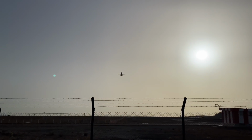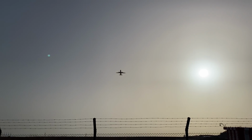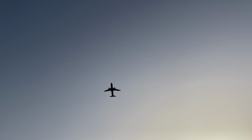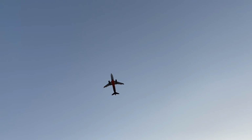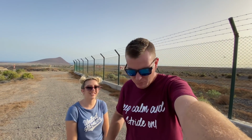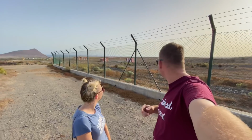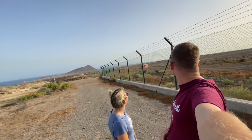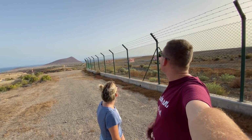We're going to wait for one more plane first though. So guys, that is it from us here at Tenerife South Airport. I hope you did get some tips and tricks. Got another one taking off here. A little bit of a spot here as well for you to watch some if it is of interest to you. That's EasyJet.